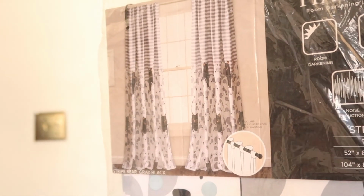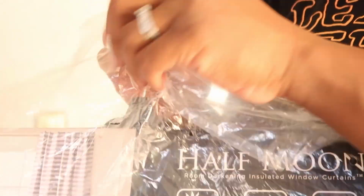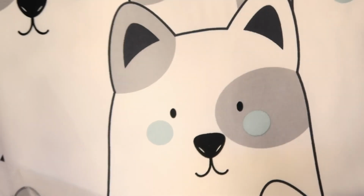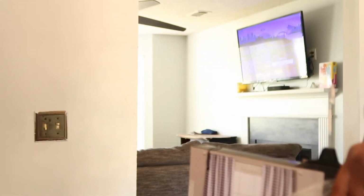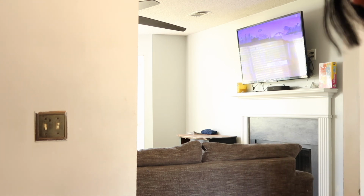I did buy them gray curtains from Walmart, but when she saw their bedding, she went on Amazon and ordered these. Their bedding was by the company Lush, but the curtains are by Half Moon. They are so cute and I can't wait to put them on. They've been asking me to put them on, so I'm excited about doing that. That'll be in one of the videos coming up where I'll hang these up.